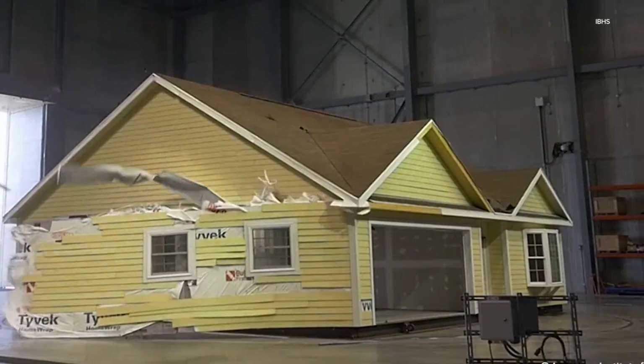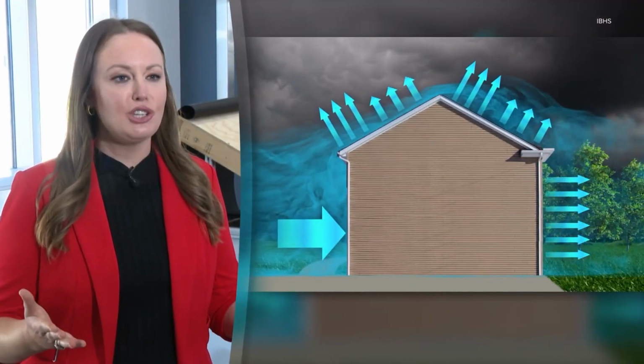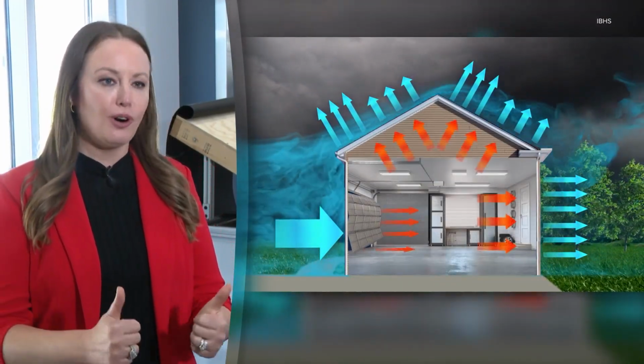They found that often when it fails, the whole home can fail. We've all seen those pictures of those caved-in garages after big events. So that allows the wind pressures to get into your home. And once they get into your home, they have to have a place to go. And unfortunately, that's going to be up on your roof or out on your walls.